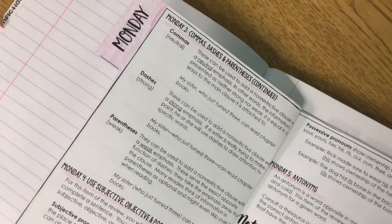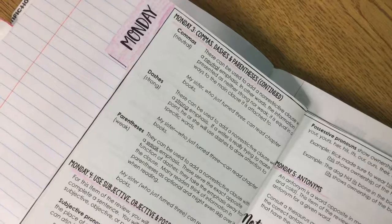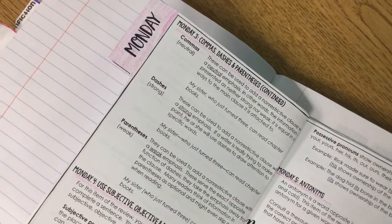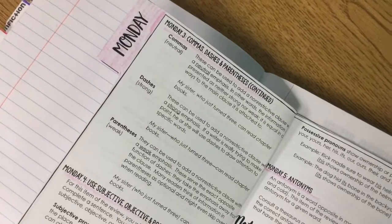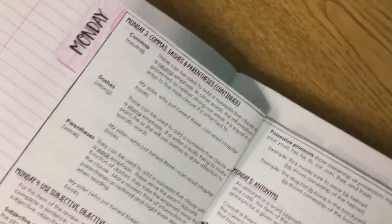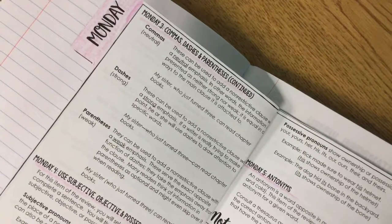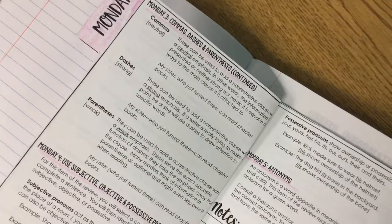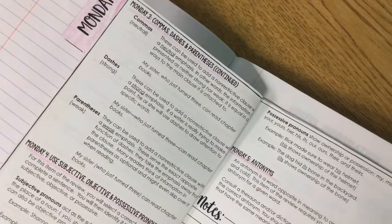My sister, who just turned 3, can read chapter books. We could have this sentence, my sister can read chapter books, right? We could have that all by itself as a sentence. It could stand alone. But here they tell us more about the sister and what? She just turned 3, okay? So we need to try to do that in this sentence.